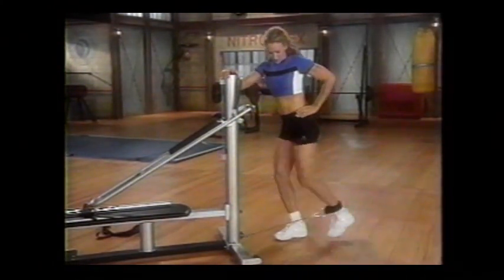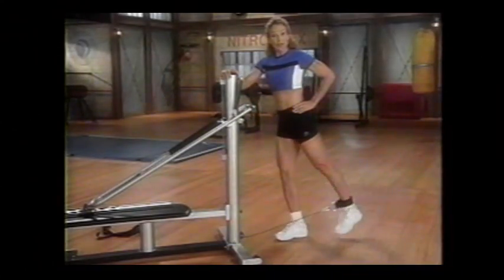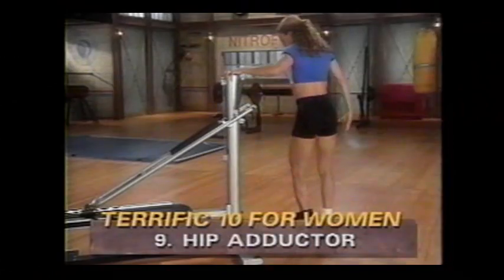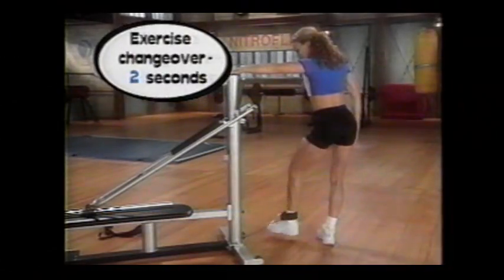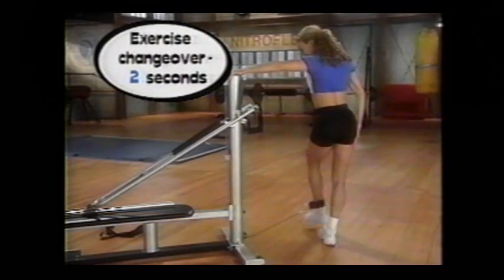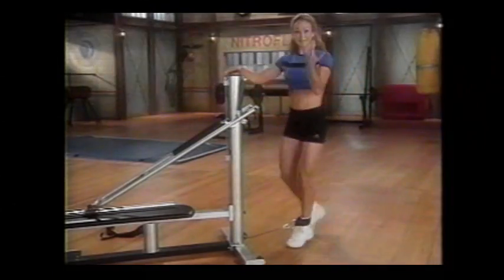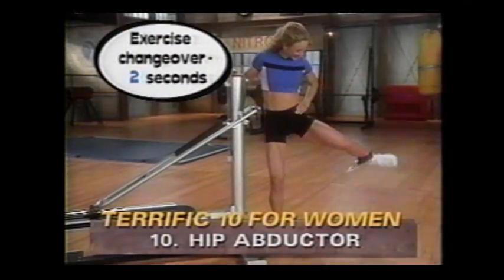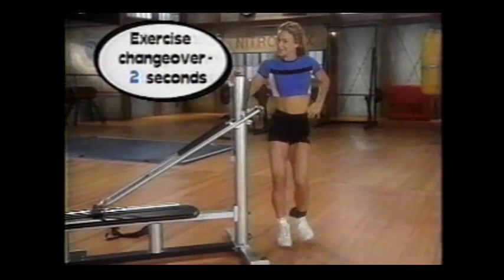Okay, now I'm going to go ahead and do inner thigh next. So I'm going to turn myself around and work those inner thighs. I'm going to turn this way and slide it across. And then my very last one, number 10, I'm going to work outer thigh. And look, you can see I'm working up a sweat already.